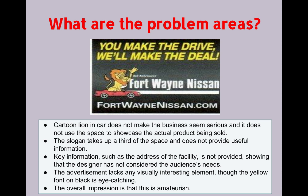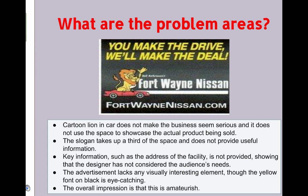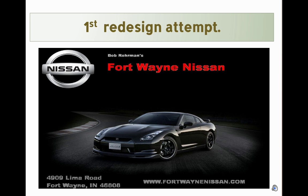You can see that the font is a sans serif, which is probably the best choice for this, but it seems to be many different fonts, different weights to the font, and so on. So let's take a look at the next redesign attempt. This was their first redesign attempt, and it wasn't their final one. So take a quick look and see what you see.